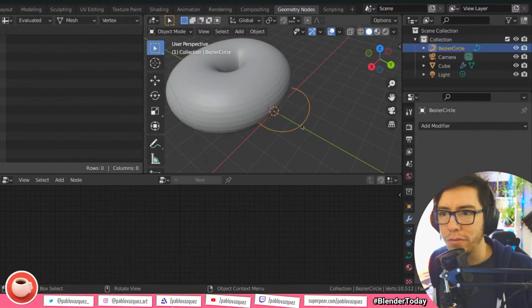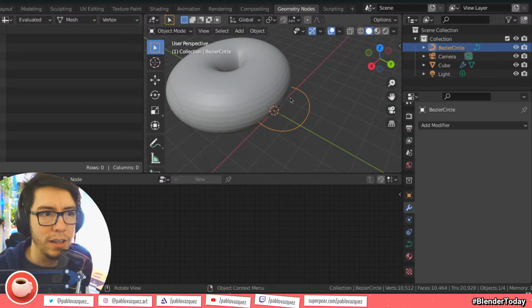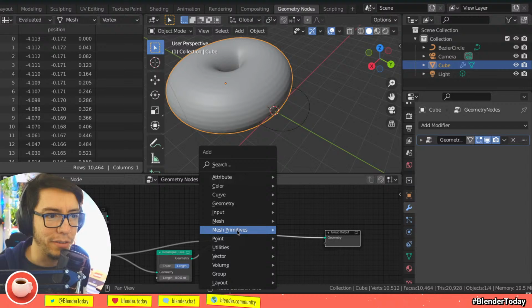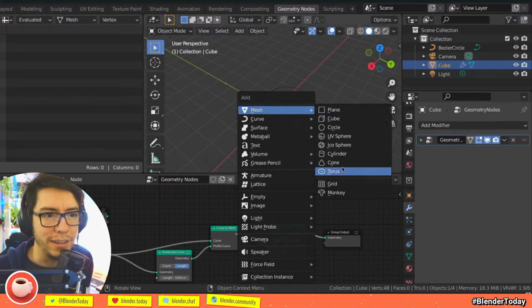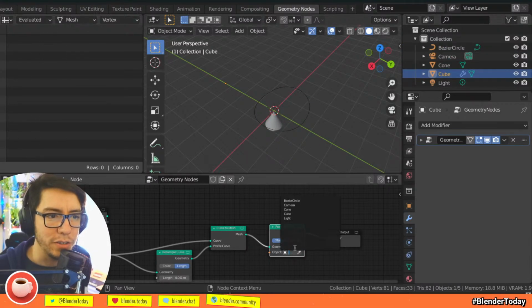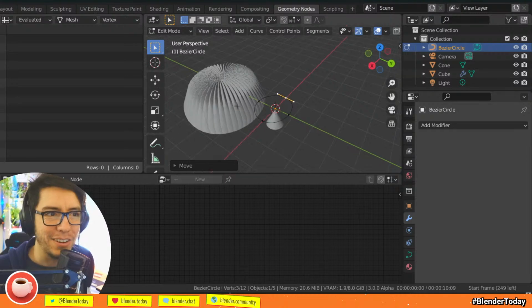Well, if you have a curve, you can't have particles on a curve, for example. So it's not allowed. There's no particles. However, on meshes you can, and that means that you can actually instance stuff on a curve. So let's go to point instance, and let's instance the cube itself. Now let's add a little cone here, and to the cube I'm gonna choose a cone, and there you go. I have a bunch of cones with the shape of a curve.